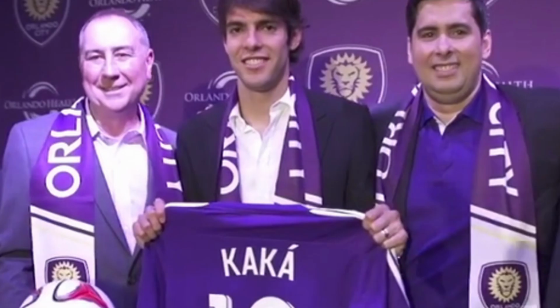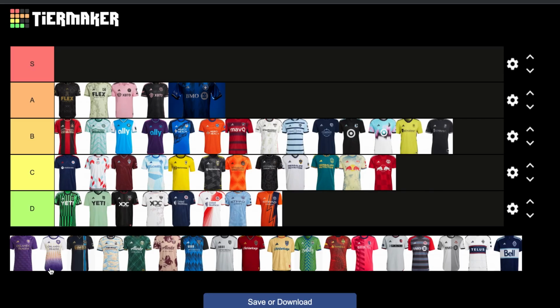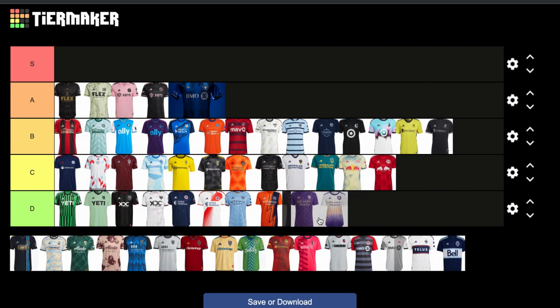Orlando City. Now they got a pretty unique purple color, but I think they really failed to execute here this year. The home kit is decent. Not too much surprises there, but the away kit, I'm not sure what that is, honestly. Would have been a decent idea, but it just failed to execute properly. It just looks pretty awkward and weird and not too much different from the home kit, honestly. So we're going to put this in our D tier.